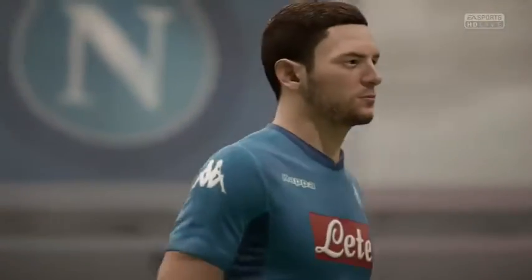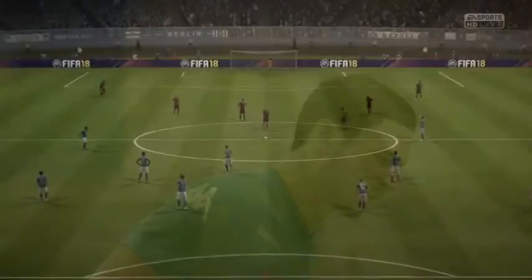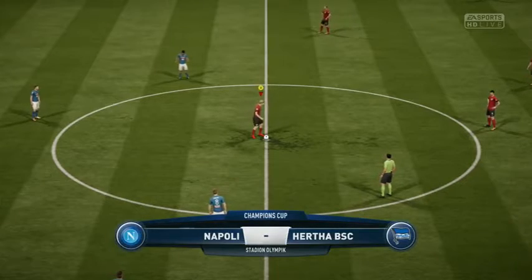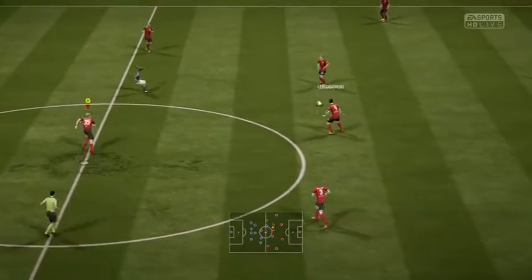Hertha Berlin, I think they're a good side, you know. They played very well in that away victory against Borussia Mönchengladbach. Yeah, everybody played well in that 2-0 victory, but perhaps a draw here.